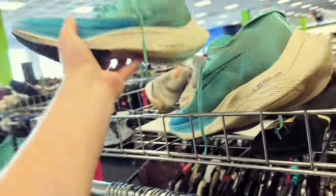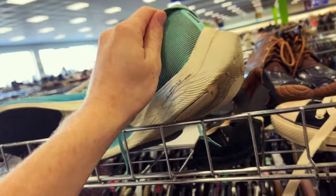Now, I did read in the comments that someone thought they were fake because they didn't have a tag. And I looked at the shoes again. While I don't think that they're fake, I think that someone ripped off the size tag inside the shoe because it's usually sewn inside the insole and the insole can't come out. So I think that maybe someone just ripped it off because it rubbed against their foot when they were running or something like that. That wouldn't surprise me.